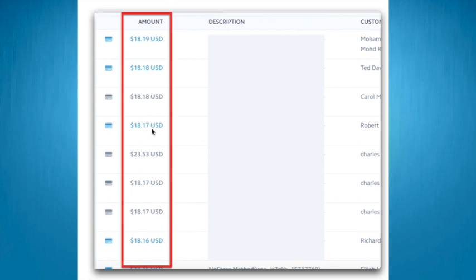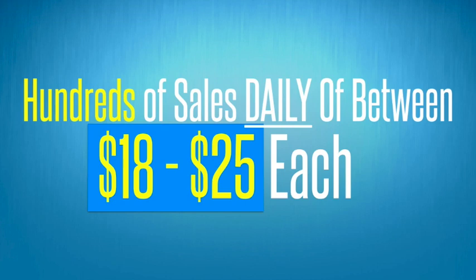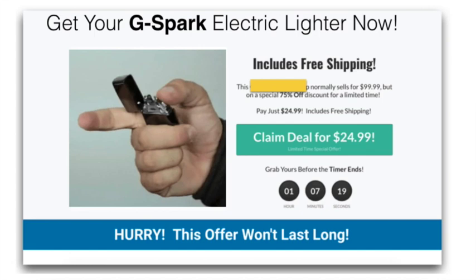You should be able to see results like this in just 5 simple steps. I'm talking about hundreds of sales daily of between $18 to $25 each by selling a weird item on a one-page ugly site. Let me just share this with you. This is a site that I'm selling a lighter on, okay?